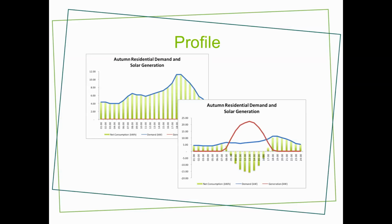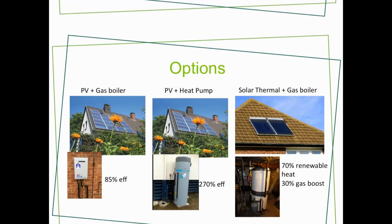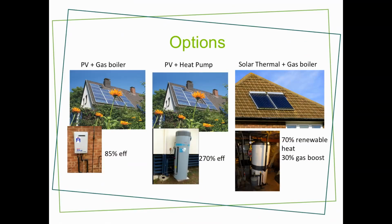So this is a solar system, and this system's sized to offset all the electricity being consumed, including at night time when the solar PV is not generating. So you can see there's quite a lot there that you're not actually using in the house, going straight back into the grid. Those are the main differences that I picked up from the two systems.